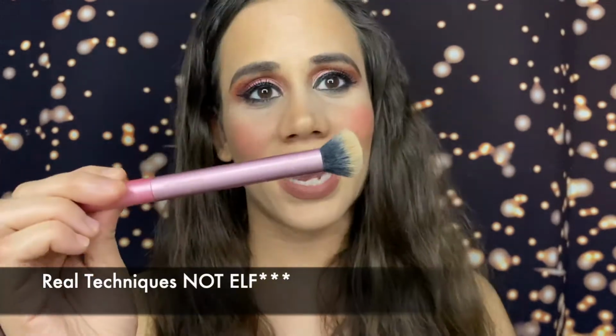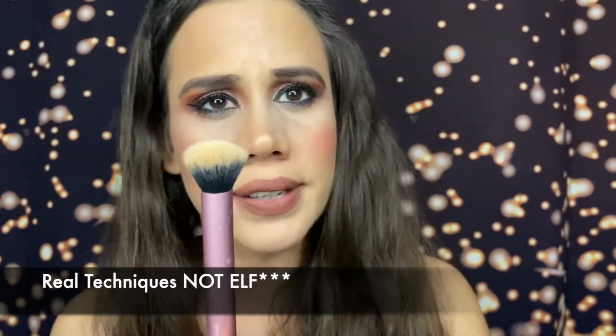Guys, I've been obsessed with this brush lately. This is the e.l.f. highlight brush. It's perfect for concealer. What I love about this brush is the density of it. It's perfectly rounded, and it really gets into those creases and crevices. Those bristles really go in there and blend that concealer out beautifully. This, guys, this is good.